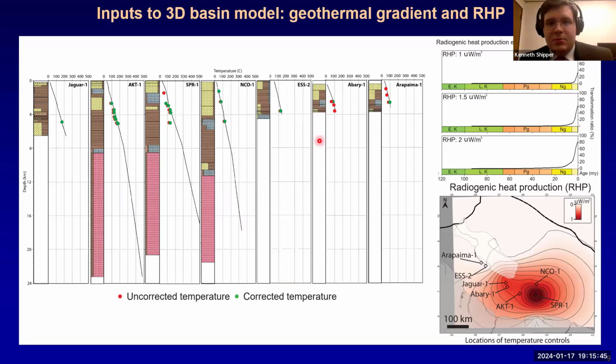So here are some more basic modeling parameters. It's constrained by these Horner-corrected temperatures. Here you can see the temperature from the literature at each well and the associated geothermal gradient. An important parameter that this study focuses on is radiogenic heat production. It's why the continent-oceanic transition is so important, as oceanic crust has near zero RHP, whereas continental crust is non-zero and varies quite a bit.